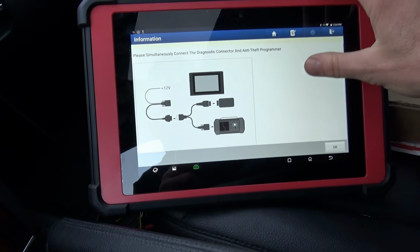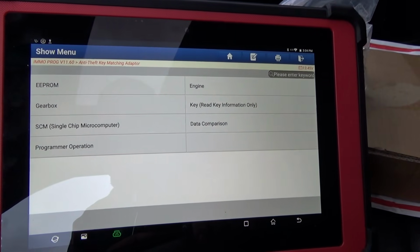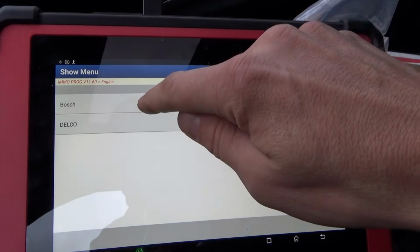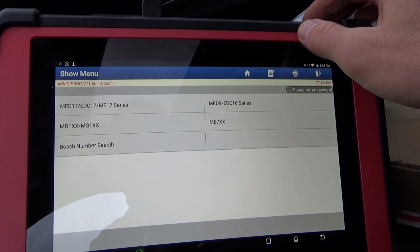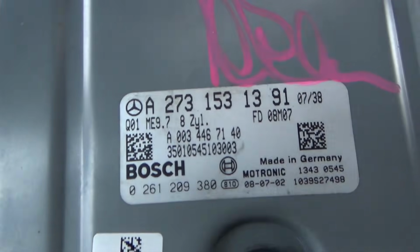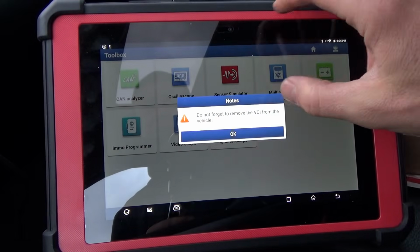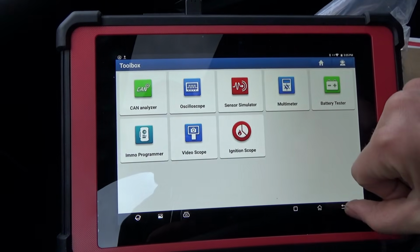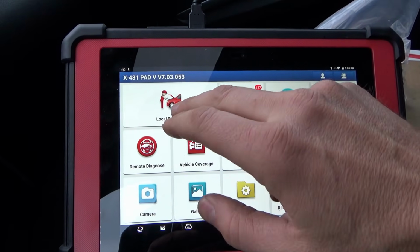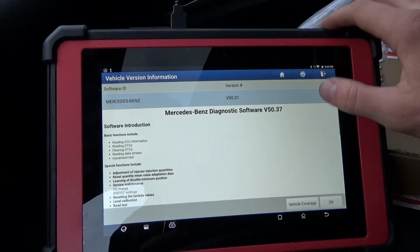And what's the next step? So we connected that. You have to be on the internet, on the network. We have a Bosch ECM, and it's the ME 9.7. We can see right here, ME 9.7. So actually, instead of this, let's exit out of here. Let's go straight into Mercedes and do it that way. So again, this is my first time doing a Mercedes used module virginization, if you want to call it that. I did a little bit of homework, but I'm just trying to remember the correct steps.